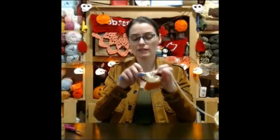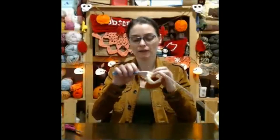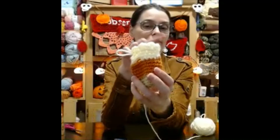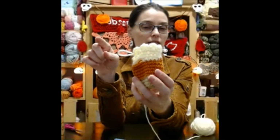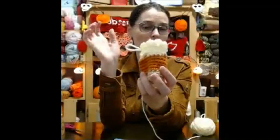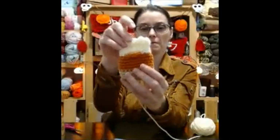So I've opted for a 2-row repeat. I might still ignore the last stitch. So this is what I'm getting. Everybody tell me if that is scalloped enough, or scalloped too much. Is that too much whipped cream on the bag? You guys tell me. What do you think?